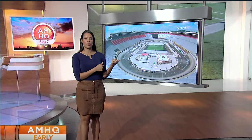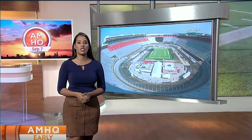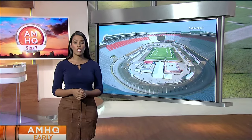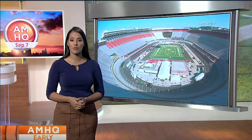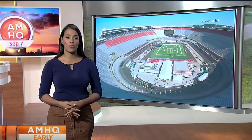This is the first time that they're doing this. The racetrack has been transformed into a football field for Saturday's Tennessee-Virginia Tech showdown. It's expected to break college football's all-time attendance record with a seating capacity of 150,000 people. And as we kick off football season, we all know weather affects the play on the field, but what about the impact off the field? Business weather analyst Paul Walsh explains.